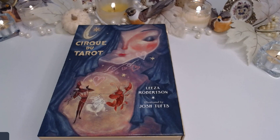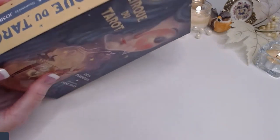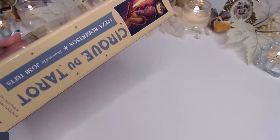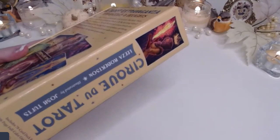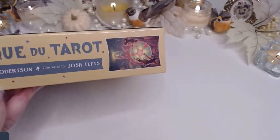So this is by Liza Robinson. It is a hardcover deck. The same thing is true. I like having the edge. For my big, huge bookcase, I have over 400 decks, so I have to organize them somehow. I have to be able to get to my decks. And don't let that discourage you.